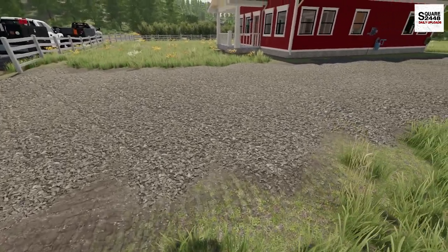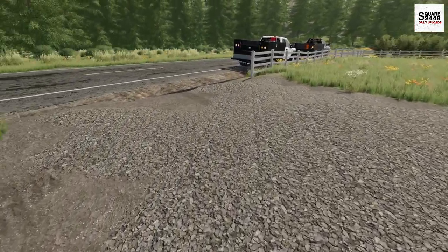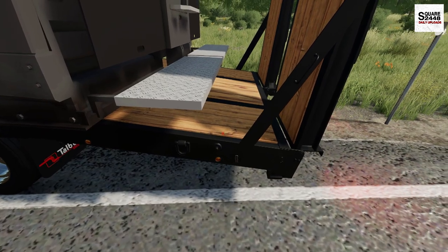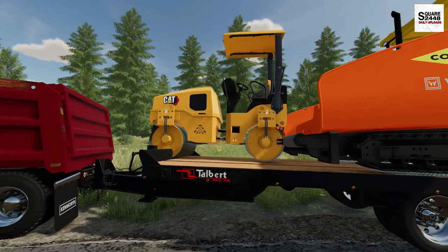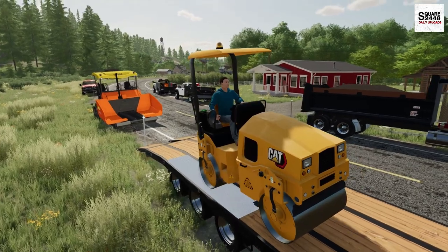Now we are almost ready to get to paving, but first we want to run the compactor over it here. So we do need to unload this trailer here, which is no problem. Now one thing guys, this trailer has simple IC, which is super, super cool. But let's get this unloaded here and then you guys can see the compactor is in the front. I have to get that unstrapped as well.